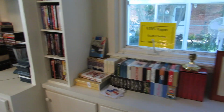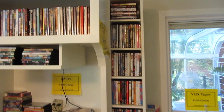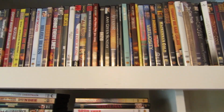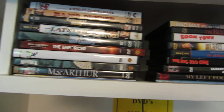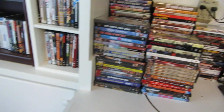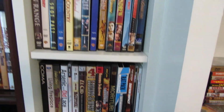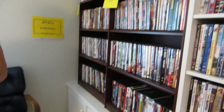Over here, we have literally hundreds of DVDs. The most interesting thing about the DVDs is there are lots of classics that aren't just first run movies that come out now. Lots of stuff from my parents' and grandparents' era. I mean, there are movies from the 50s and 60s. It's not just new movies. There are lots of classics that are hard to find. And there are literally, I would say, hundreds of DVDs.